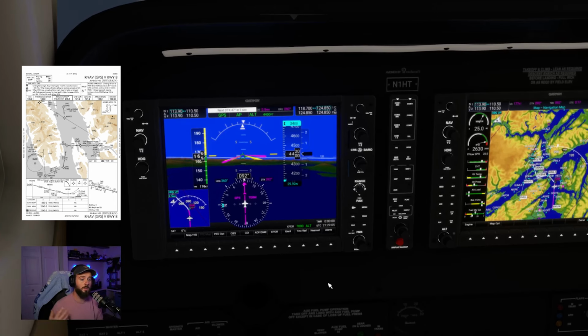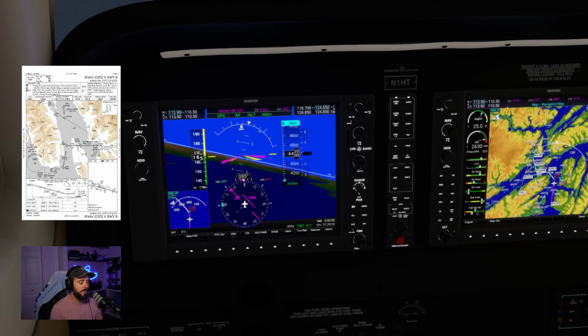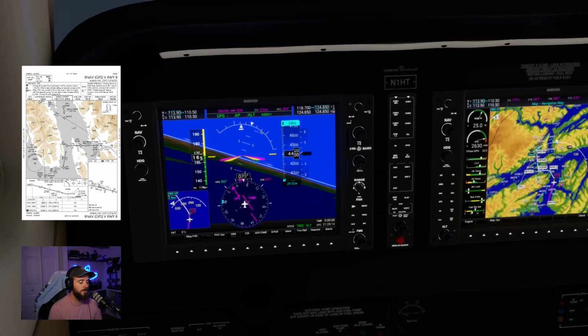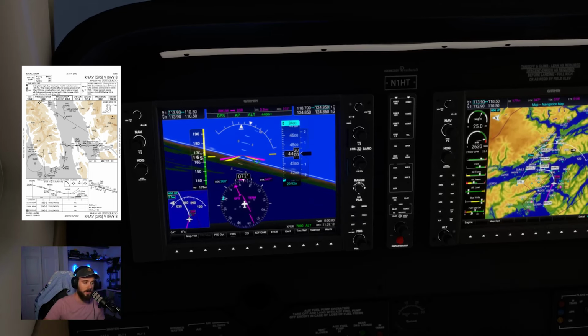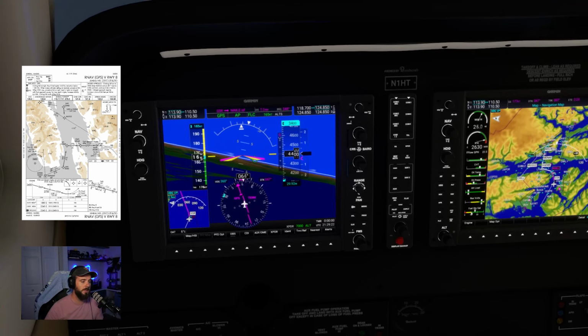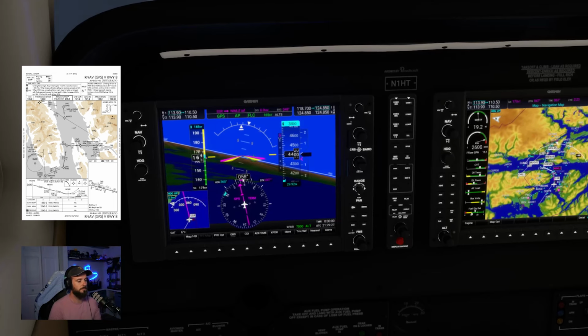All right, now here we are approaching the SSR, or the Sister Island VOR. Now, if we look at our approach plate, it does seem like we can go down to 3,400 at this point. So we'll go ahead and engage our indicated airspeed descent profile, or descent mode, and we'll go ahead and reduce power.